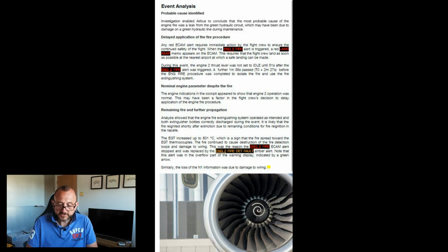The EGT increased up to 801 degrees, which is a sign that the fire spread towards the EGT thermocouples. The fire continued to cause destruction for the engine, fire detection loops and damage to wiring. This is the reason the engine 2 fire ECAM alert stopped and was replaced by the engine 2 fire detection amber alert. Note that this alert was in the overflow part of the warning display, indicated by a green arrow.